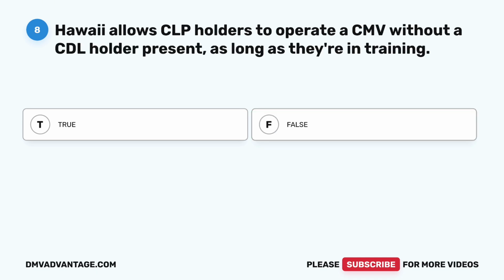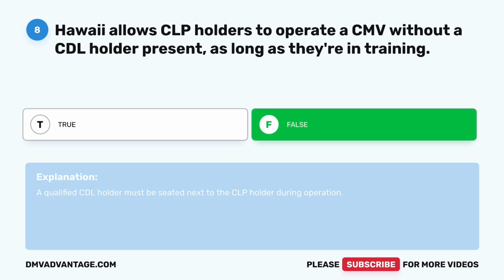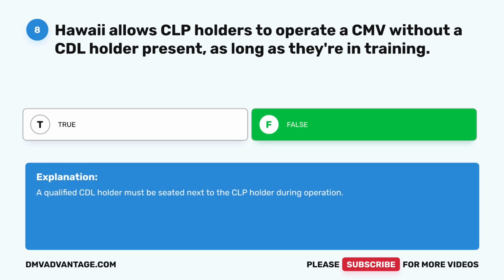Question 8. Hawaii allows CLP holders to operate a CMV without a CDL holder present as long as they're in training. True or false? False. A qualified CDL holder must be seated next to the CLP holder during operation.